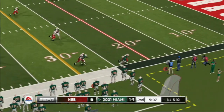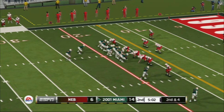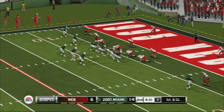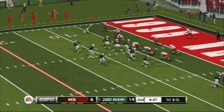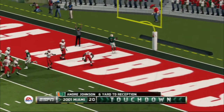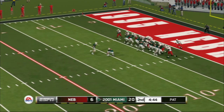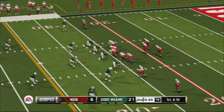He's looking for his man. Nice catch, first down. He's knocked out of bounds. Fires quickly, and they got it. Touchdown. He makes the PAT. Big way before halftime.